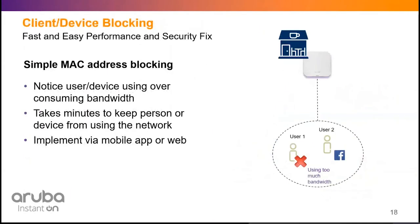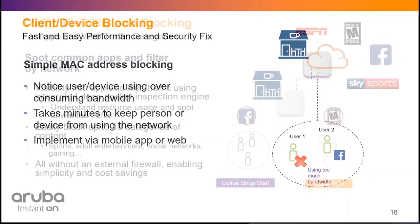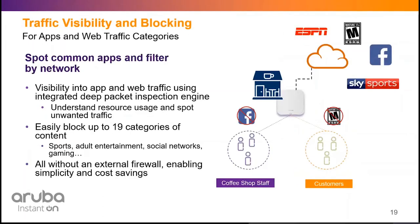Client or device blocking, no? So using MAC address for fast and easy security fix via app or web cloud portal. Usually for the users or devices that are over-consuming bandwidth. This is the easy fix for that. But it's not recommended because MAC address can be spoofed easily.